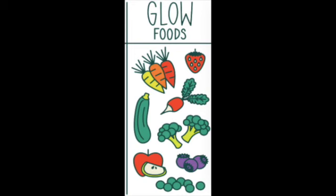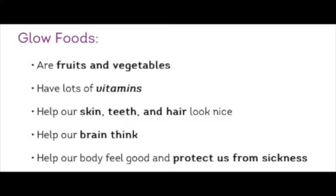Glow foods are fruits and vegetables. They have lots of vitamins. They help our skin, teeth, and hair look nice. They help our brain think. And they help our body feel good and protect us from sickness.